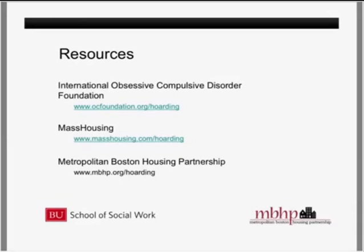One is the International OCD Foundation. On their website, there's actually a virtual hoarding center that gives information, various kinds of assessments, as well as resources in terms of mental health providers that have specific training around hoarding, and other different types of providers as well. Professional organizers, other folks as well who can be in the home. Some of you may actually be on these lists as well.